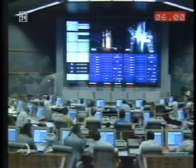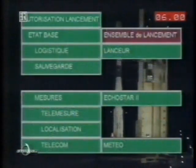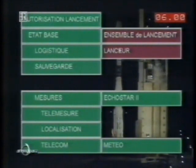Right, Francis Pellacœur's heartbeat must have risen because we have a red on the status panels, a red concerning the launcher itself. So the clocks have stopped at the 6 minute mark. And also the total launch facility is red for the time being.